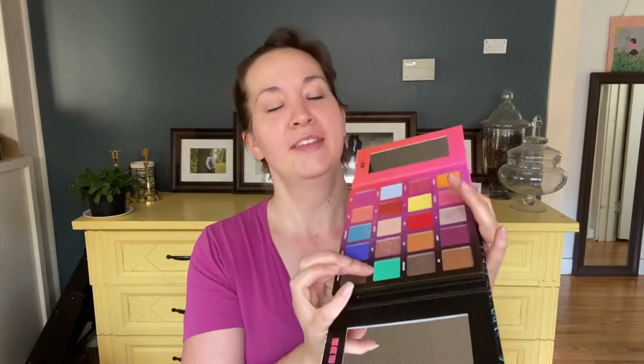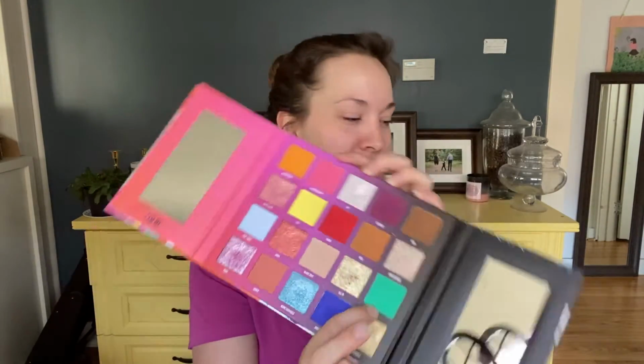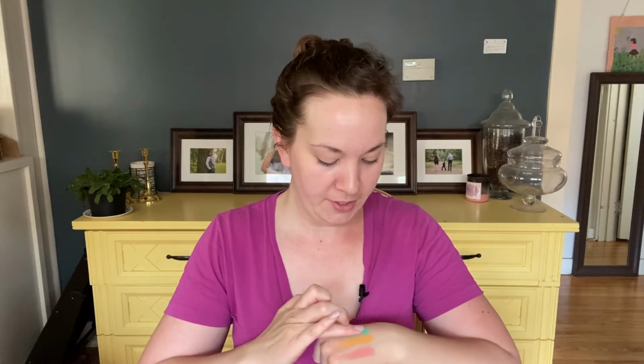So the next one is 15. It's this matte. Oh God. I was really hoping to get some of these shimmers. That's the only thing I really like about this palette. So we've got these 3 matte shades.